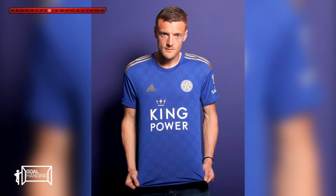I think the fox and the badge are leaning towards a gold. It's not big enough. I like that the checkers thing is quite subtle as well. It's quite faded on there, so it's not standing out so much. I do like that. I'm just not sure it works with the gold.